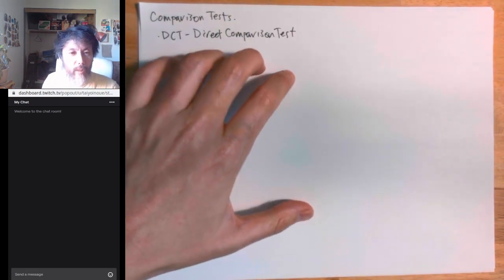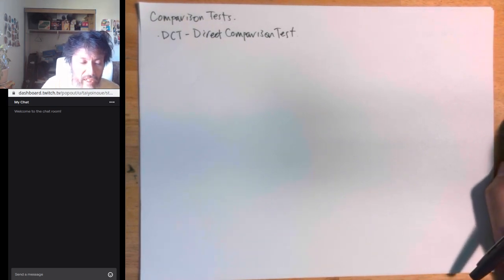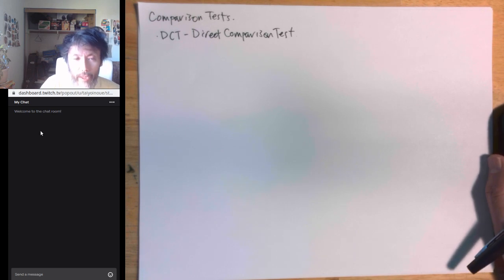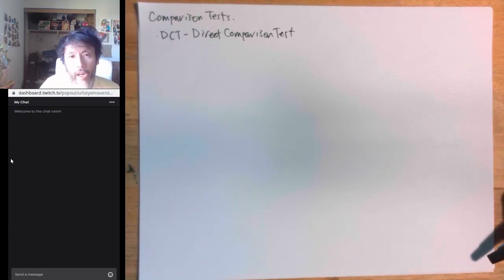And now listen, I know we've all seen this phrase direct comparison test previously, right? We've seen it in the context of improper integrals, right? When we talked about convergence tests of improper integrals, we talked about something called the direct comparison test, did we not?